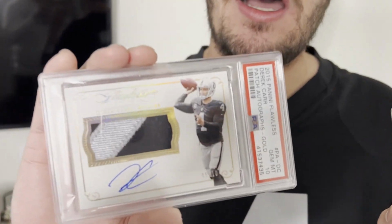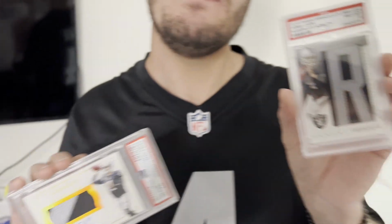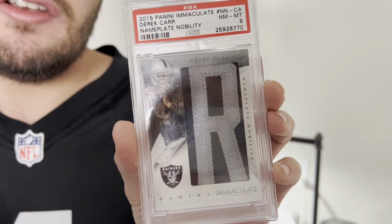Bet you've never seen these before. 2015 Flawless patch autograph Derek Carr, and 2015 Immaculate Nameplate Nobility. If you want a game-used Derek Carr card, you have to get one of these two sets. As far as I know, these are the only two in existence.